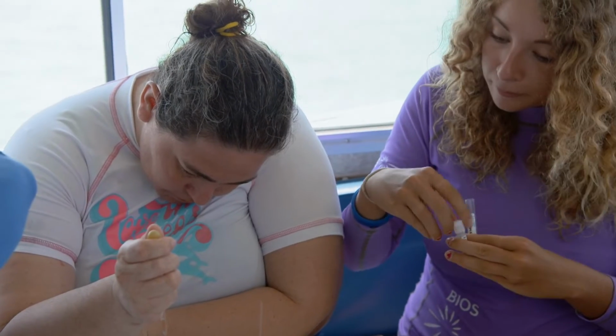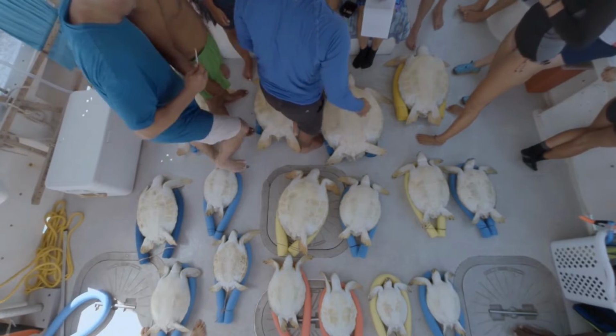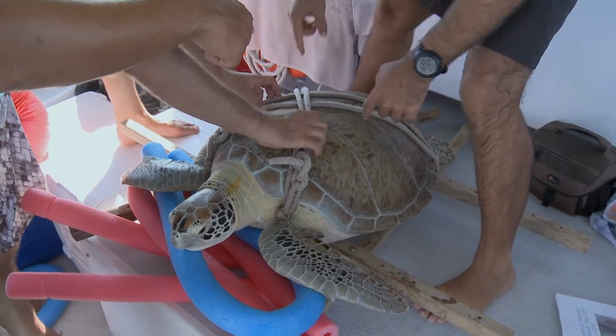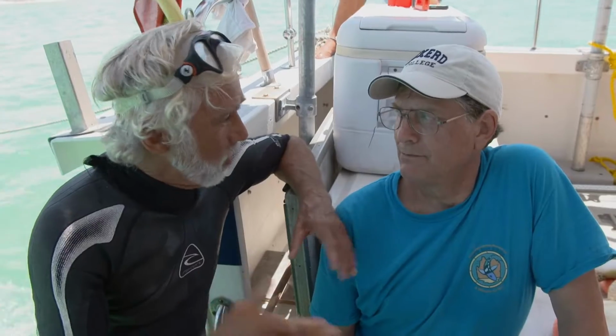Once the blood sampling is complete and the serum is extracted, Neil is ready to release these turtles back into the wild. So we've had a great day here at Somerset Long Bay. We've got a whole lot of turtles that we've worked up, and we're getting ready to release them. We've kept one back because we're going to put that satellite tag on that one creature.